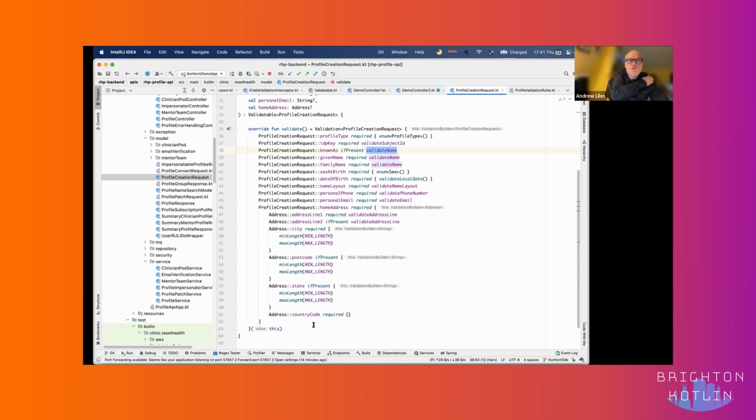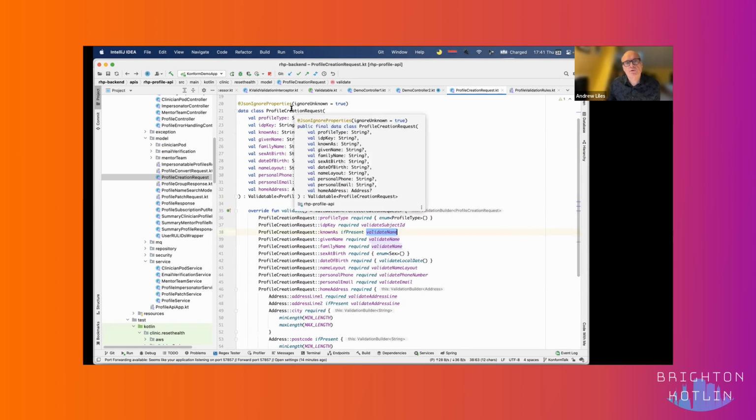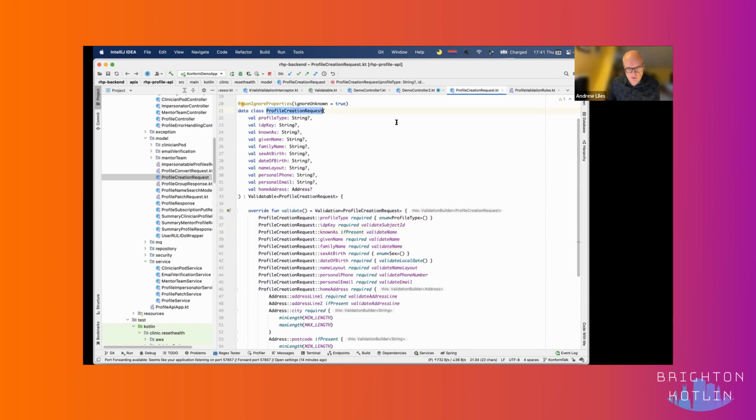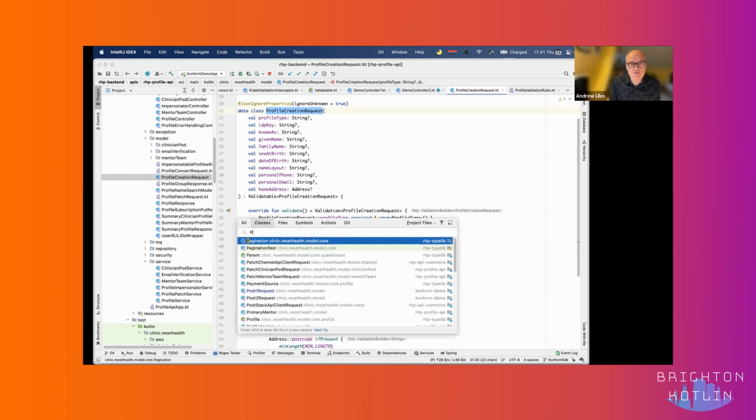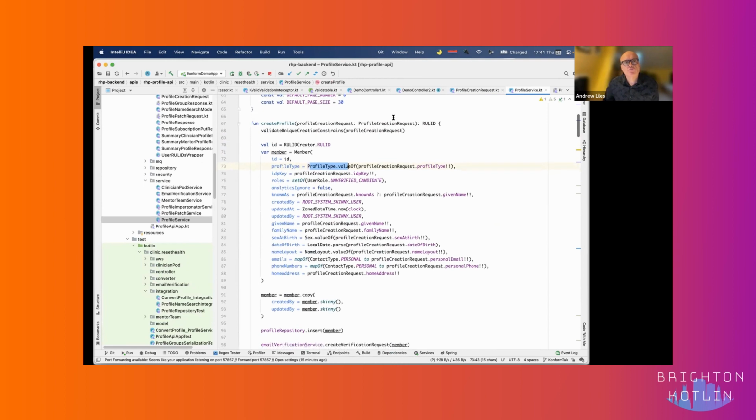Now, let's talk about some of the disadvantages, perhaps. If I show you, this is one of our very first request objects we used, and we then incorporated that into a profile service. And this is the use of the profile service. I'm not showing the controller, but the controller passes it to the service in the usual kind of manner. Here comes the request object. And now it's used to construct the real object, which in our case is called a member.